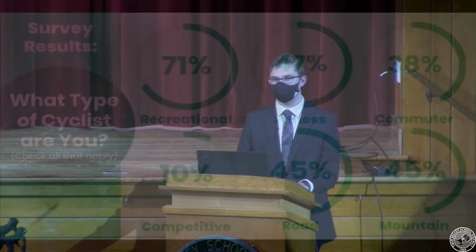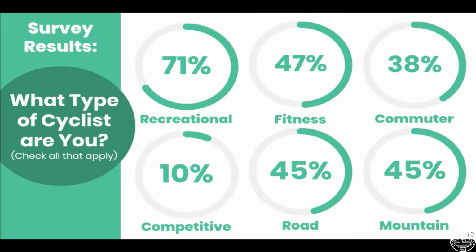One of the first things we did was send out a survey to people in the biking community. We received over 300 results. First, we wanted to find out who we were surveying. So we asked what type of cyclists they were, and we wanted to find out what type of community they were living in and what population size of that community was. We wanted to find out how often our surveyors were riding their bikes, as well as how often they lock up their bikes when they go out for a bike ride.